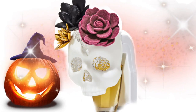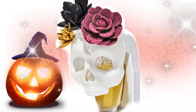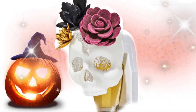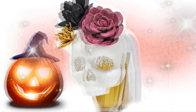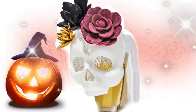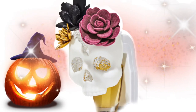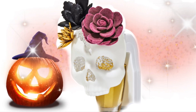And speaking of skulls, we also have a wallflower, and it has a skull with flowers on it. So I kind of like this. It's kind of giving me costume party vibes. So if you have a Halloween costume party, I just feel like this would be perfect for the bathroom.